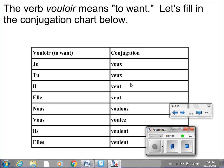Okay, as we move on, il and elle are conjugated exactly the same way, and it's very similar to je and tu. Here is veut, V-A-U-T. So almost the same as je and tu, except the difference is that instead of ending with an X, we end with a T.